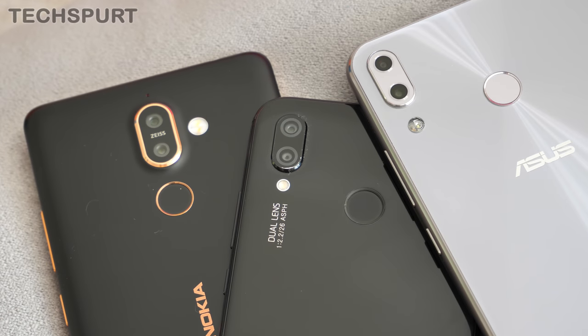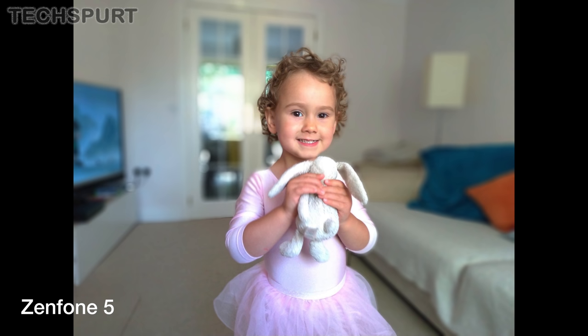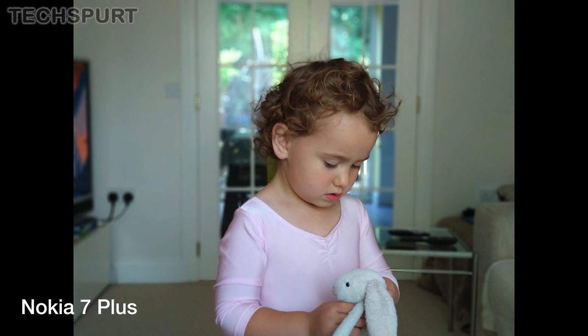You don't get any bonus functionality with the P20 Lite's dual-lens setup beyond the now-standard portrait mode. This does a perfectly solid job of capturing your subject cleanly while blurring everything behind them for impressive bokeh-style effects. You get a similar mode on the Zenfone and the Nokia 7 Plus too, and again in both cases this works perfectly well. Occasionally you'll get a patchy result, but as long as the lighting conditions are alright, we're generally all good in the hood.